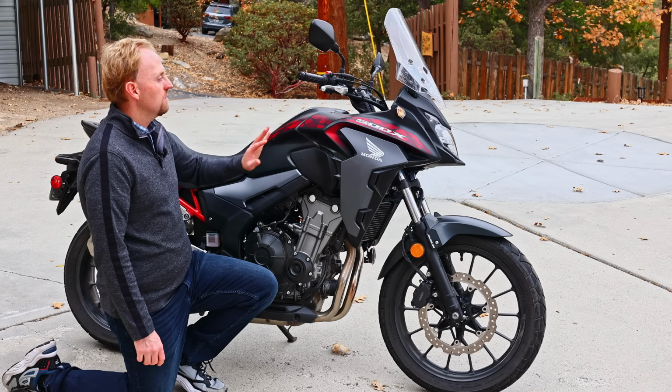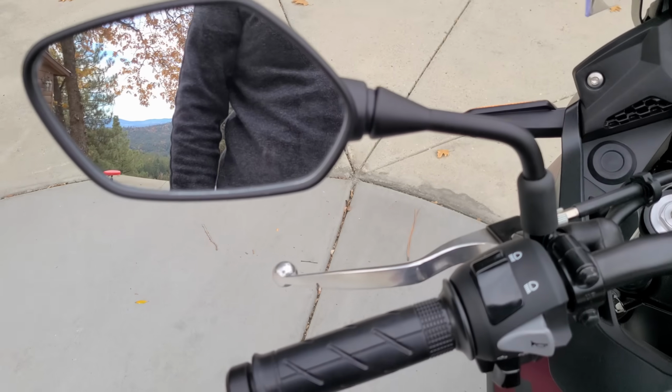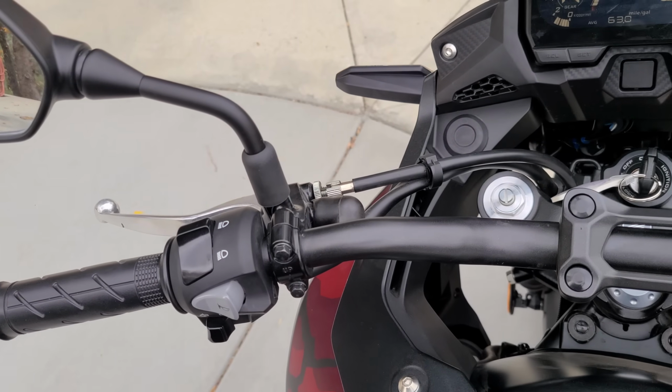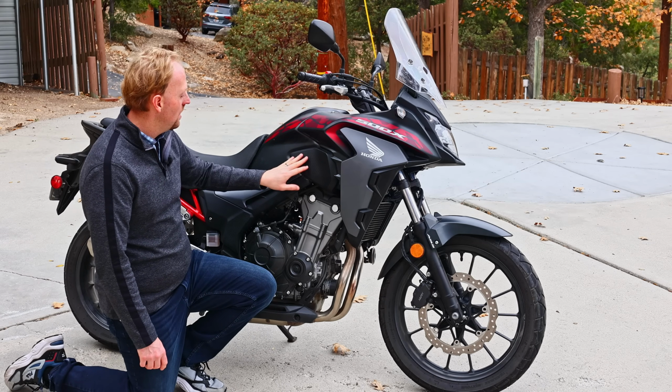Let's move around to the side of the bike. So you notice the bike does not come with handguards of any kind, which is kind of an interesting omission, but that's okay. You can put on handguards if you'd like to protect from the wind or protect from falling down on the trail. The mirrors work really well. We'll talk about that in a minute.